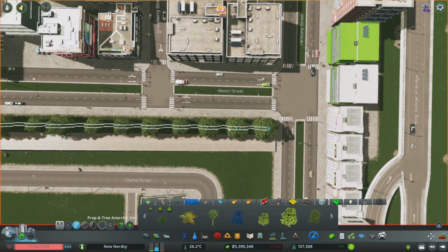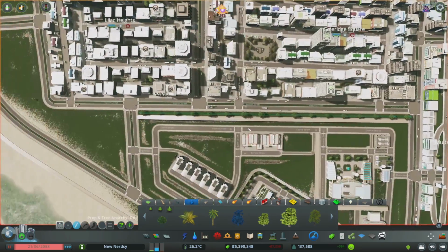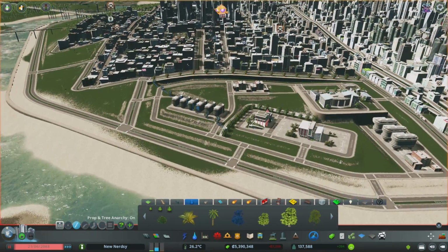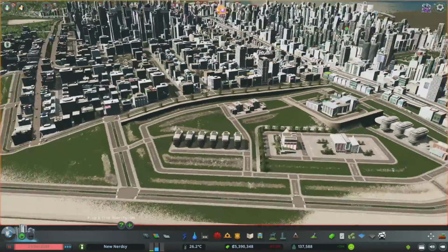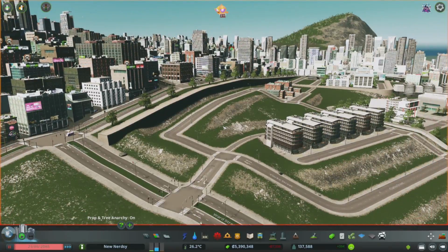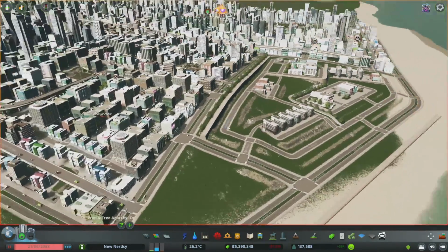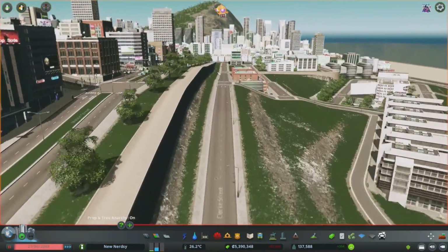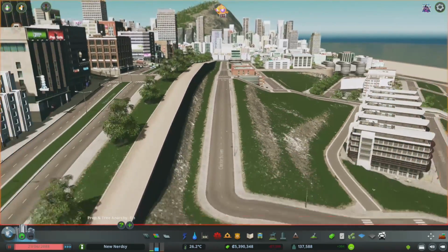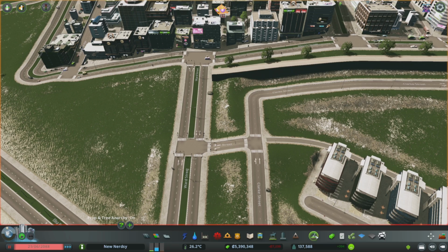So... Can I grab that? I absolutely can. That looks better to me. Yeah, that looks a lot better to me. Bit smaller, a bit lighter. And, yeah, I like it. I don't know what to do down here. This whole bit here is quite nasty looking. I don't know if I want to do more trees on that, but that looks better.